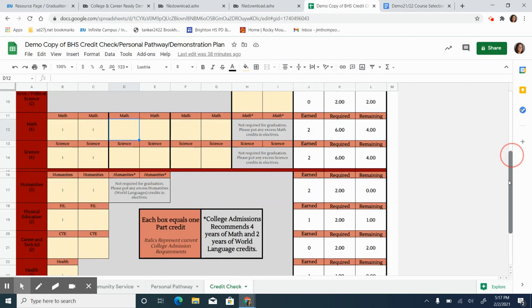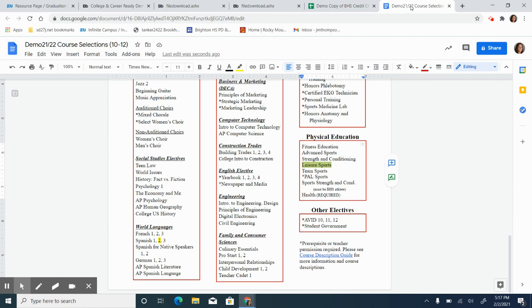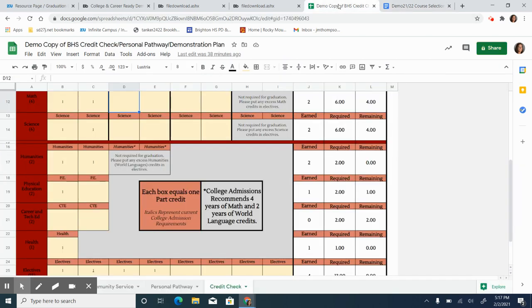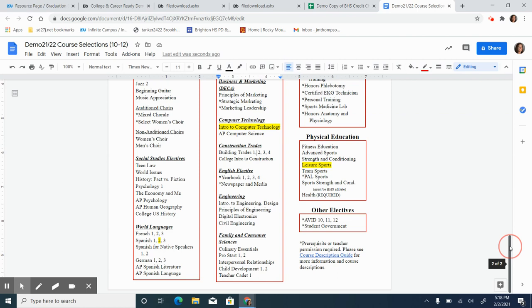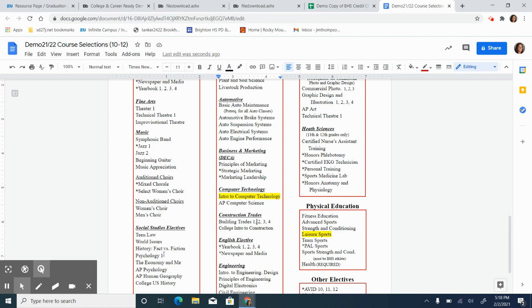And then in terms of CTE, this student hasn't taken any CTE classes yet, and they've had some conversations about a potential pathway in computer science. So they're going to find computers and they've talked to Mr. Flynn, they want to start with Intro to Computer Technology. So they're going to highlight that for next year. And then they still have other electives that they can take and there's still room in their schedule. So they're going to go back to their course selection sheet and they're going to look at some of those other things that they were thinking about doing. So they were curious about psychology. They heard that was a really great class. They're going to highlight that.